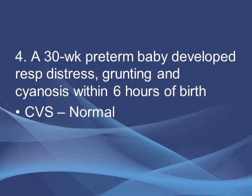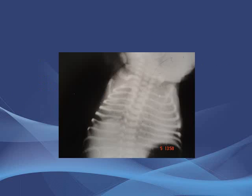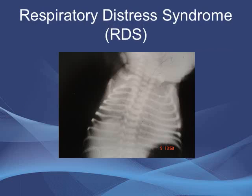30-week-old preterm baby developed respiratory distress, grunting and cyanosis within 6 hours of birth. X-ray bilateral whiteout lung, respiratory distress syndrome.